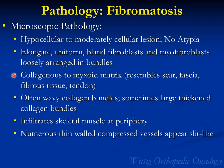So you have to watch when you're checking your margins during surgery. If you hand them a piece of fibrous tissue, it can look similar to a fibromatosis. The collagen bundles are often wavy in fibromatosis, and sometimes they're large, thickened collagen bundles. It infiltrates skeletal muscle at the periphery, and there are numerous thin-walled compressed vessels that appear slit-like. So you see these slit-like vessels throughout the mass.